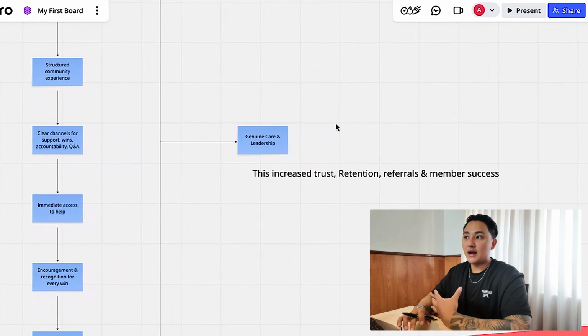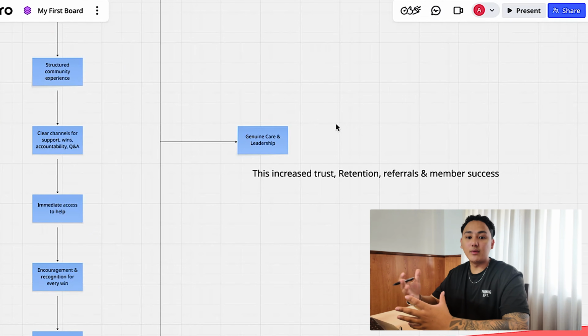The one thing is, I genuinely do care, and as soon as someone gets stuck, I will reply to them, and I say it on day one as well. Every time they come in, I say, look, I'm going to give you my best support, and I know that you will get results. However, in order for me to give you that 110%, I need that same energy back. So in terms of replies, it will be quick. However, in some cases I may be busy, but I will get back to you eventually. From day one, I indoctrinate that in their head as well. So this really increased trust, retention, referrals, and members' success. Okay, so that's how we were ultimately able to scale.